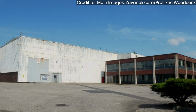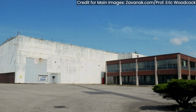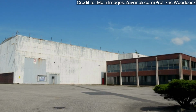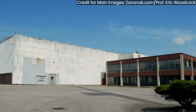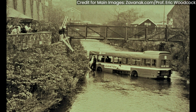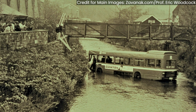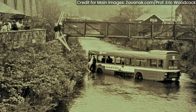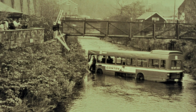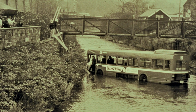In 1976, he spent some time working in the drawing section of the office block, doing seating layouts for the suburban Nationals. Let's end with a mystery. Professor Woodcock can't find any information about this photograph and the story behind it. This Ribble National has found itself in a waterway, presumably after some mishap. But when, where, and why? If anybody knows, please comment.